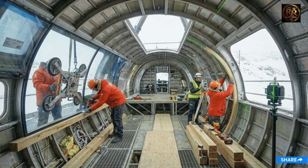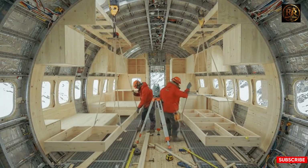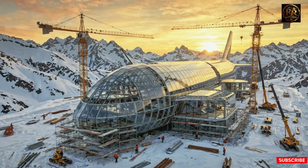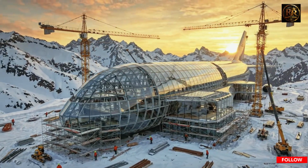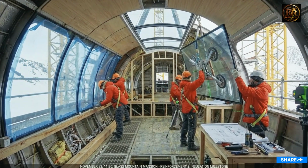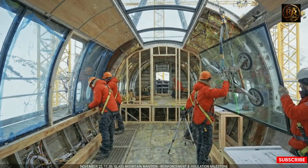The aircraft cabin begins taking shape as new living spaces are carefully designed. The frozen aircraft is becoming a glass mountain mansion before our eyes. Inside the aircraft, empty space slowly becomes carefully designed living areas.